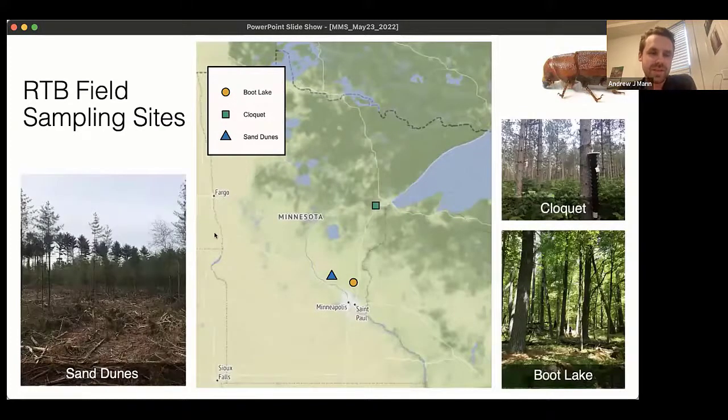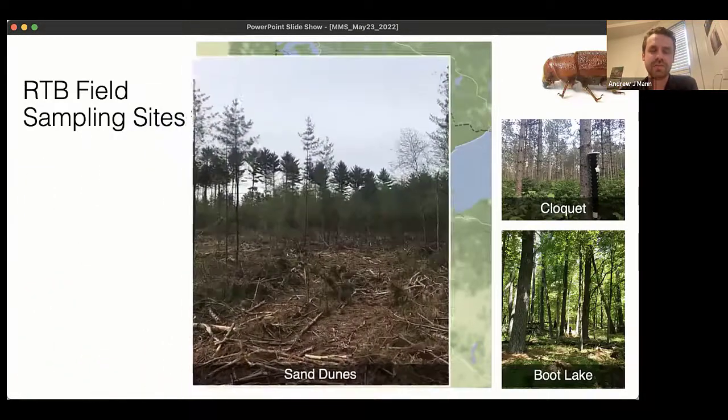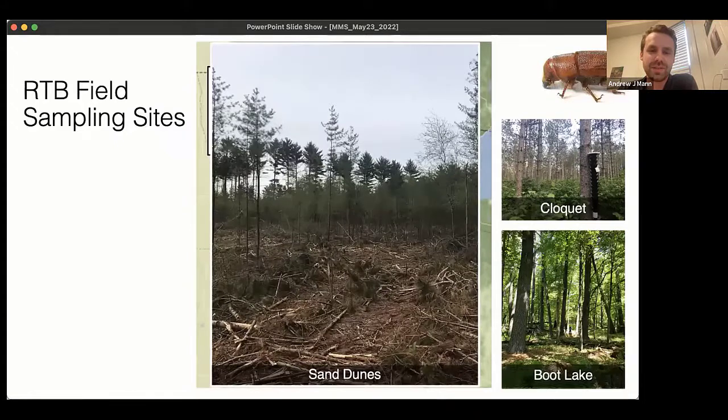And in Minnesota, I'm studying this beetle and their fungi at three different sites. The first one is this sand dune site, which is about an hour northwest of Minneapolis, and this is really close to a logged area. The thinking here is that these beetles aren't super common. They're everywhere, but not in high numbers here in Minnesota. So we're thinking that maybe these beetles will colonize some of these logs that were left behind, which can't defend themselves like a lot of the standing healthy trees can. So maybe there'll be more beetles in this area.